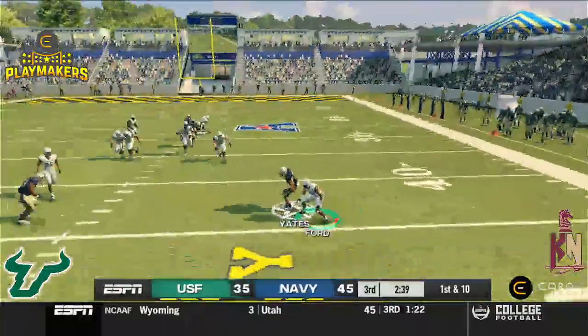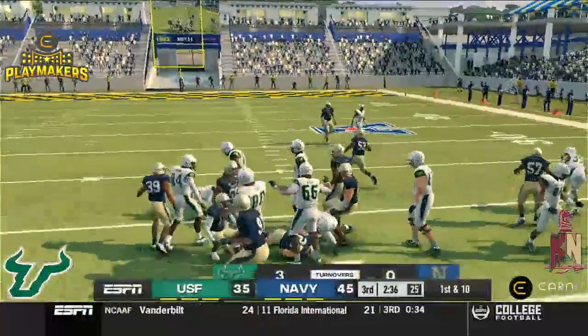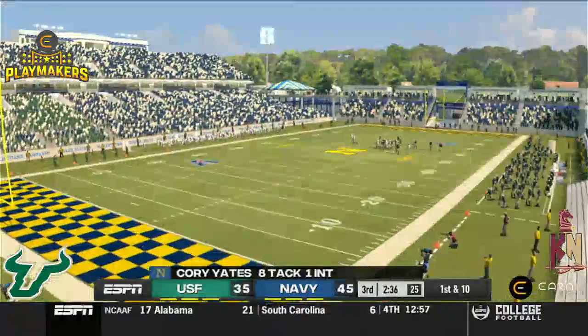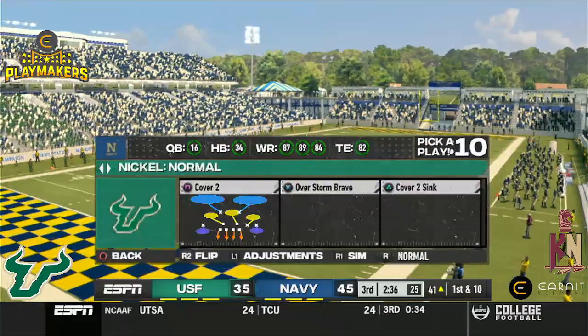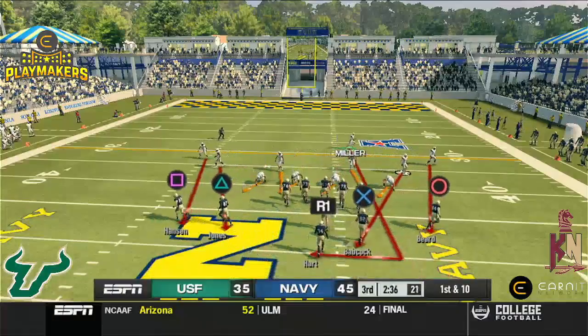Dangerous throw. This one's picked off. Sheds a tackler, and down he goes around the 41-yard line. First and 10. Ball on the 41-yard line.